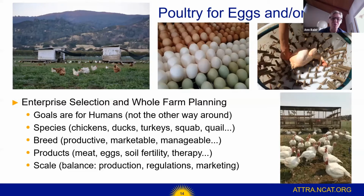The breed is really important. Choosing a breed that is productive, whose products are highly marketable. That's really important in eggs. People have really distinct ideas about what color eggs should be. Some people think all organic eggs should be brown, and others feel that it's important to have the rainbow mix. Those come with different levels of productivity. So choosing the breed very carefully, and then figuring out what products really make the most sense.